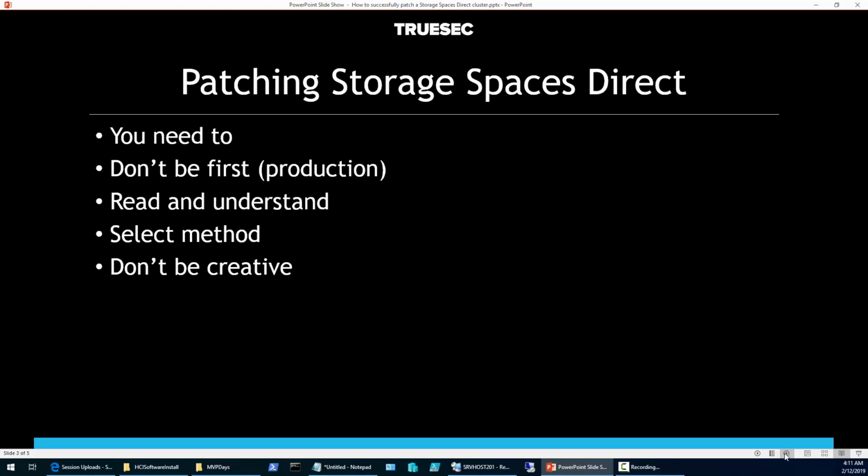Now, patching Storage Spaces Direct is a sensitive task. In the beginning of the era of Storage Spaces Direct, we had the opinion that it should be done carefully, and we were right. We have seen bad things happening when customers didn't really understand the impact of patching and updating, restarting, rebooting nodes.